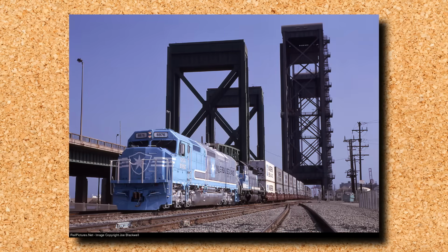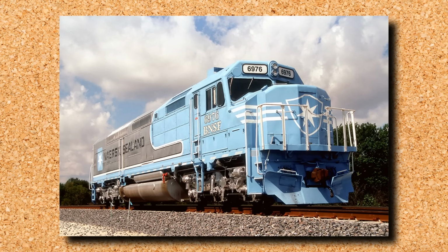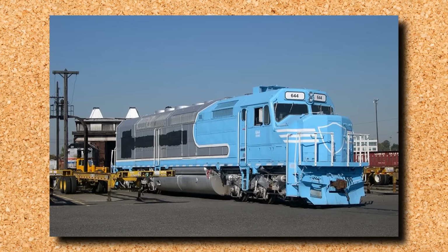The cold and dead unit was moved around by NS 3329, which was also decked out in Maersk colors. 6976 made one last public appearance at the opening of BNSF's Logistics Park Intermodal Facility in Joliet, Illinois on October 14, 2002. The unit was then once again moved to storage in Topeka with an uncertain fate. However, the Northwest Railway Museum acquired the locomotive in November 2003, numbered it back to its original road number of 644, and moved it to Portland, Oregon.